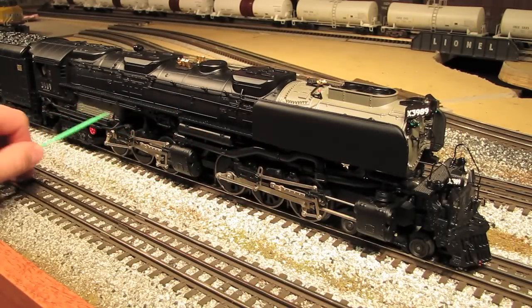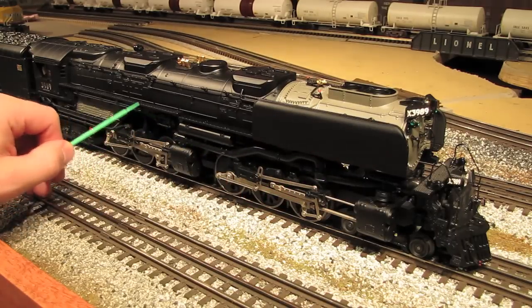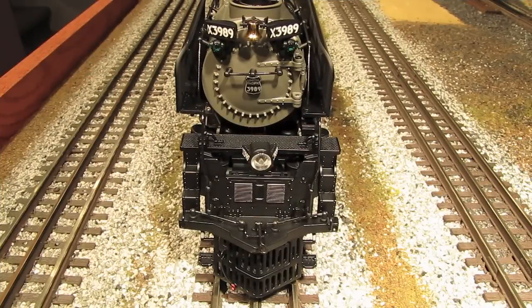Now you've got several lighting effects on the underside here. We've got two ground lights, one here and one here, and there's two on the other side as well. And then on the ash pan, you've got the variable ash pan glow that works when the engine is in operation. Here's the front of the engine, and as you can see, there's lots of nice detailing up here.